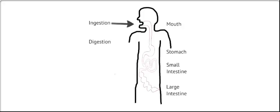The next step is digestion. In humans, mechanical digestion occurs through the chewing of food in the mouth by the teeth and the churning of the stomach, mixing the food with gastric juice, which is a mixture of acid, mucus, and a few enzymes. The majority of the digestive enzymes are released into the small intestine, which makes it the primary site for chemical digestion in the body.